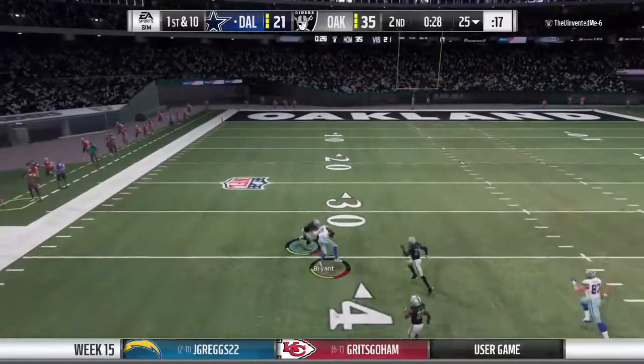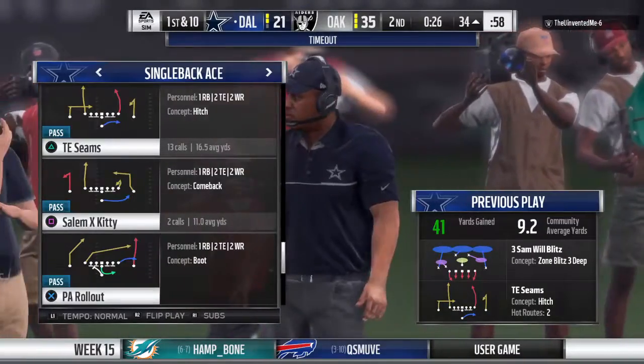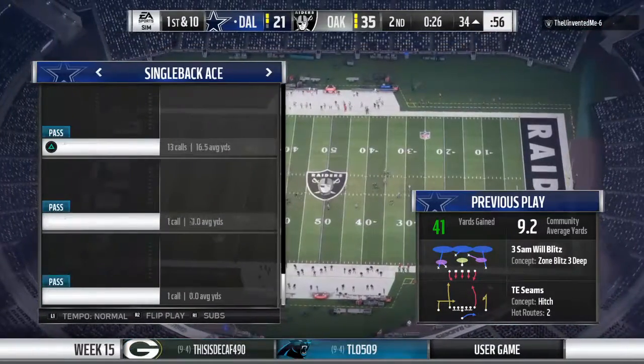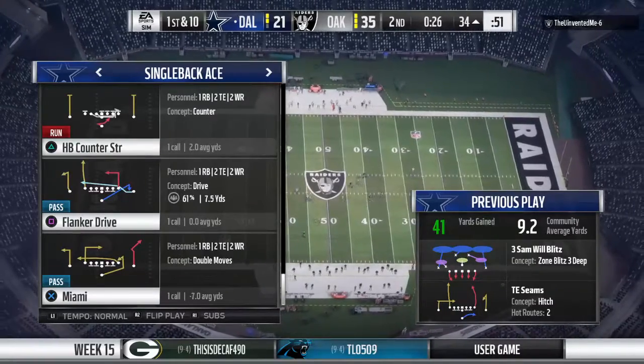Going deep here for Bryant. And that's caught inside the 35. And now we won't see a play on first down. We're going to get a timeout instead, as they'll stop the clock with 26 seconds to go until halftime.